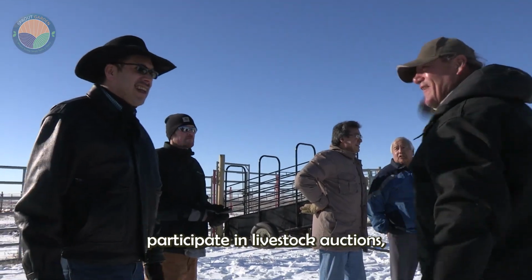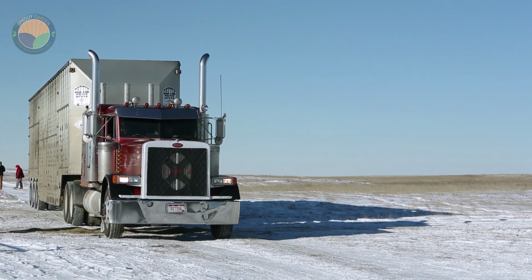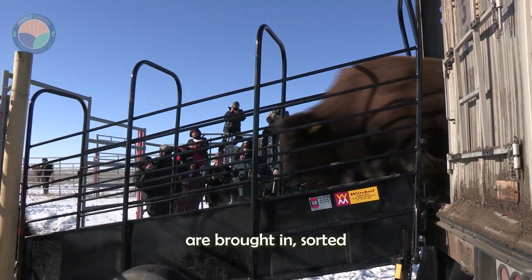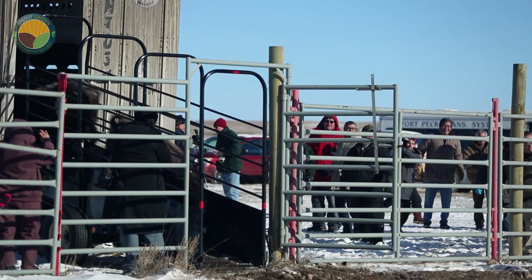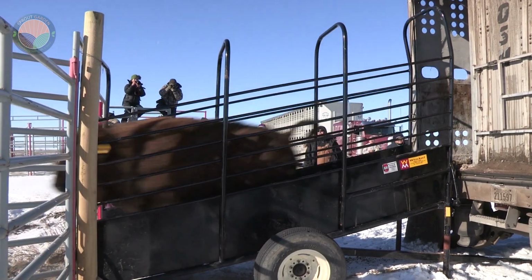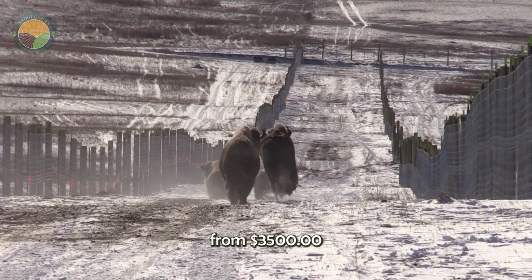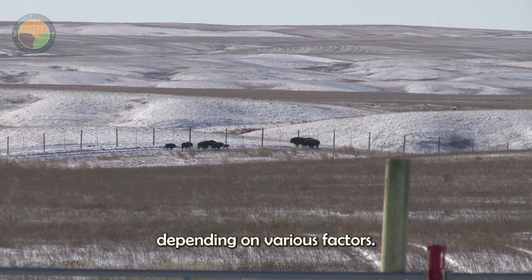Bison ranchers often participate in livestock auctions, such as those held in Missouri. Here, hundreds of bison are brought in, sorted into pens of 5 to 8, and auctioned based on their age, appearance, and reproductive history. The market value of a 2-year-old bison ranges from $3,500.00 to $7.00, depending on various factors.